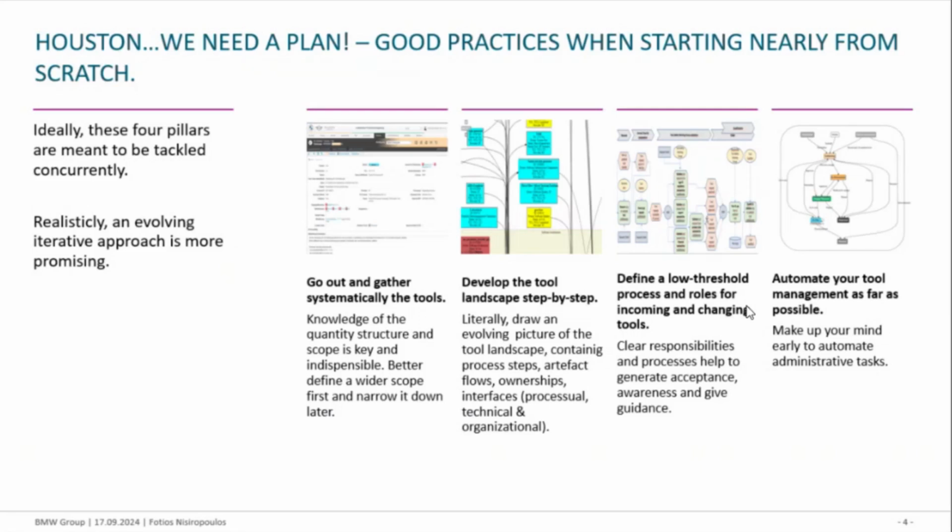The second one is: draw it. Literally draw boxes on paper or in software, in a system where you can see where the tools are. And not only plain boxes, but also some arrows with the artifact flow. Attribute them with, for example, which process step is involved, which artifacts are involved, who's responsible, who owns this tool, and where you can go to talk if there's an update or a change in the use case for this tool.